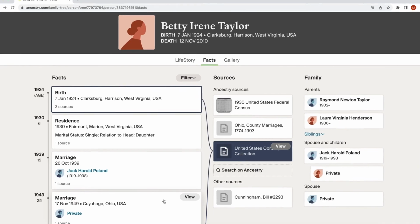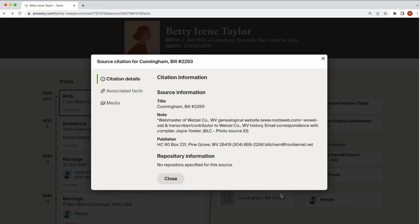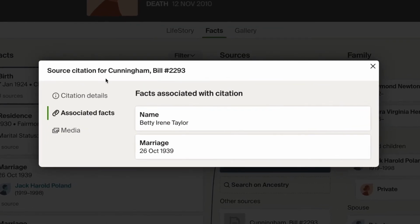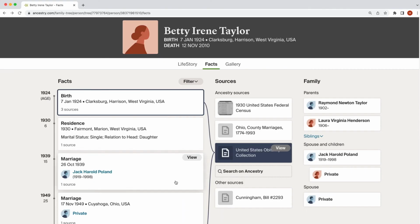The 4th source cited is Curious, listed as Cunningham, Bill number 2293. What does that mean? By clicking on the Associated Facts tab, we see that this citation was used for Betty's marriage to Jack Poland. The citation information provided shows that this was information manually added to Ancestry by user Bill Cunningham. Bill made a note that he gathered this information from an outside website and that he had corresponded via email with the author of that site, Joyce Yowler. Again, while we don't have access to Betty and Jack's marriage record, we have a trail we can follow to find it. Lastly, the 1930 census has been attached to Betty's tree.